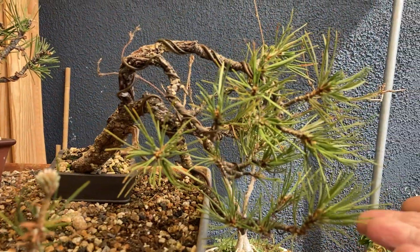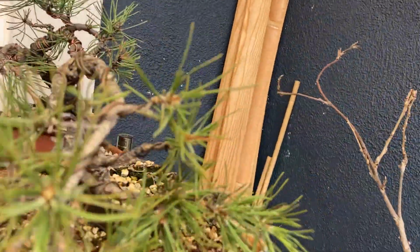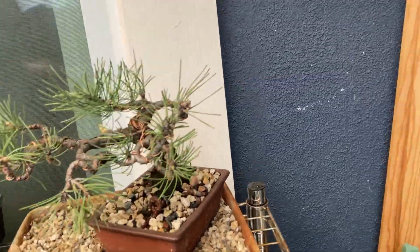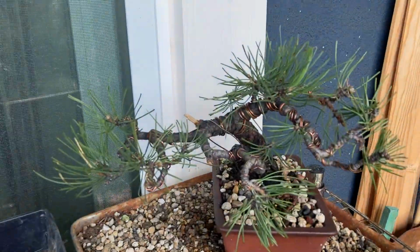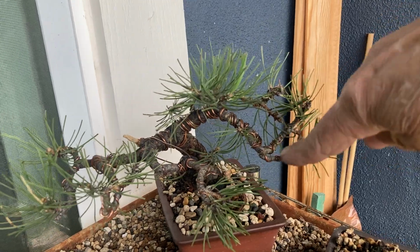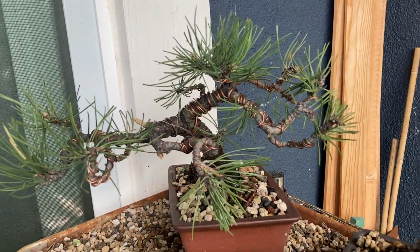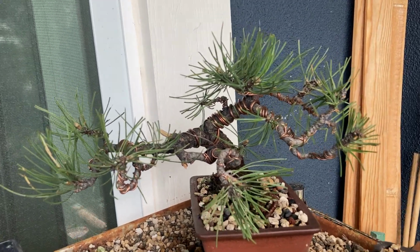This is Haas, our little Ponderosa. It's looking pretty nice. It did get watered today, as did the Ponderosa behind it. This is the guy that we did some styling to early last week. You can see the little curls we put in there, some of the motion that we put in there, and we pulled a lot of that down and separated it. I'm pretty happy with the way that came out.